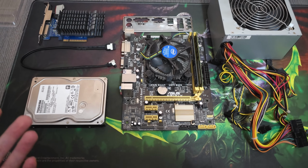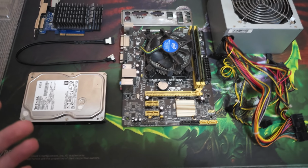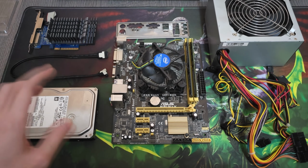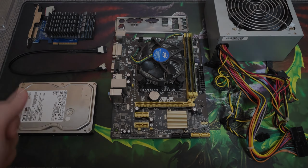I don't wanna use that really old case, we're gonna use an RGB case with a side panel. So those are the plans, and let's see how it goes, and we're gonna be back in a few minutes.